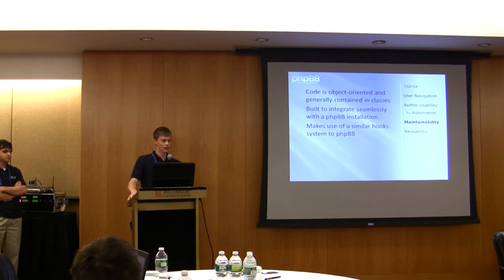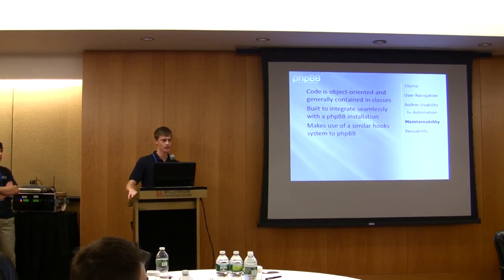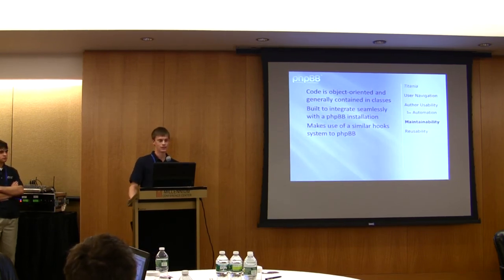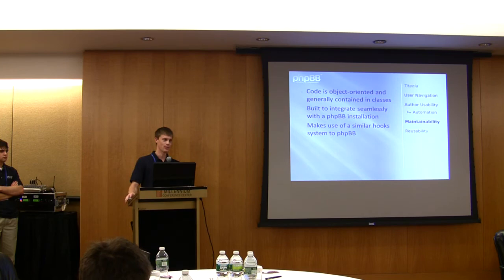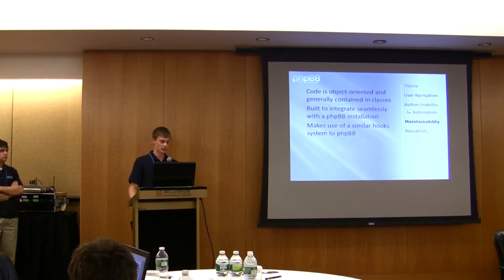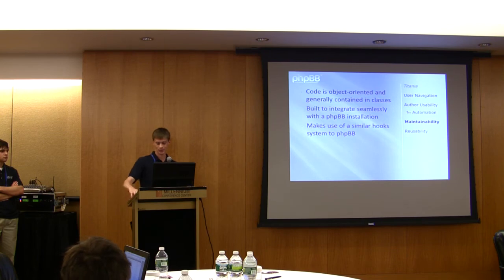And then hooks. One of the plans was to allow board owners to be able to modify Titania quite easily and not have to worry about updates, because we really did not want to provide an update script like phpBB does, because that would have been a bit of a headache for a database. So we added a ton of hooks, and you can do just about anything with them that you really want to.